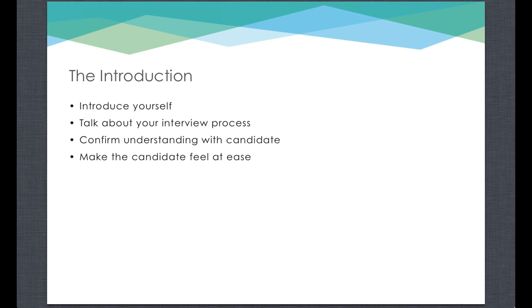And then confirm with the candidate that they do understand how long your process is going to take, what you're going to talk about, and everything like that. And then just make sure that they do feel at ease. Like I said earlier, it's really important that your candidate does feel comfortable, and that's the way you're going to get the most honesty out of people and get the best responses and definitely learn the most and really get the most out of your interview guide.